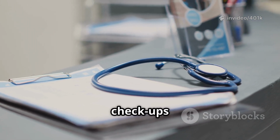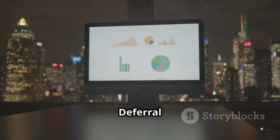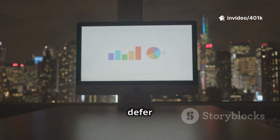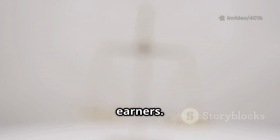These are like yearly checkups to make sure everything is healthy. ADP test, actual deferral percentage. This test compares how much highly compensated employees defer versus non-highly compensated employees. If the gap is too wide, the plan may be favoring the top earners.